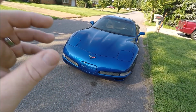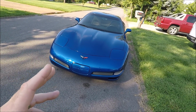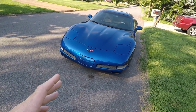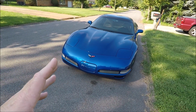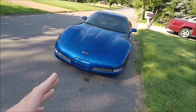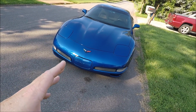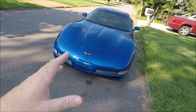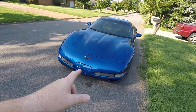But that being said, I was seeing 97, 98, 99 models all over for sub 10,000. I'm talking about I think I even saw one 98 model for less than $7,000. It was like $6,995. So honestly guys, I think my oldest daughter just paid more money for a Kia than what I paid for this Corvette.